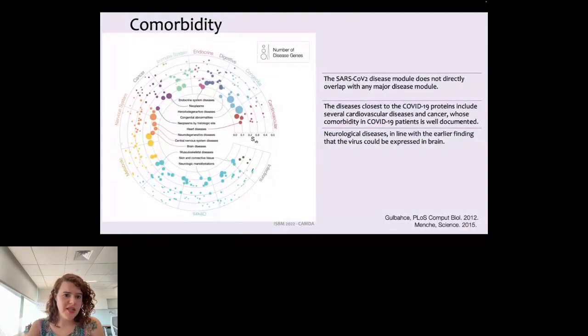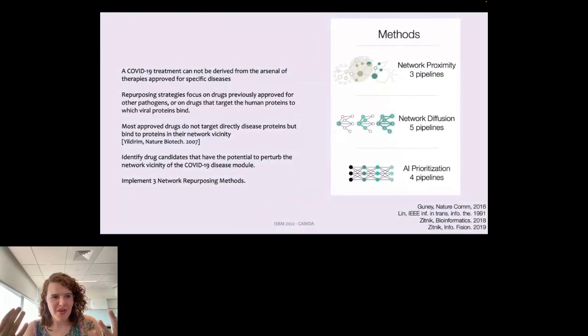Actually, we did not find anything that was very close, with overlapping modules, but we found a lot of diseases that were close enough. And those diseases have the same relationship as the tissues. So we found heart diseases, neurological manifestations, brain diseases, and lung diseases, very similar to what we expect from COVID. Then we moved forward to find drug repurposing candidates using network medicine approaches.